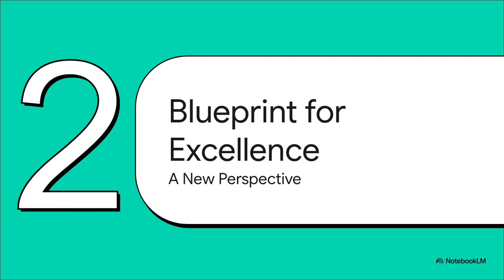But what if we just flipped that whole idea on its head? Seriously, what if all that paperwork wasn't a burden at all? What if it's actually the blueprint for your hospital's success? A detailed step-by-step plan for building the absolute safest, most efficient, and highest quality patient care you can imagine.